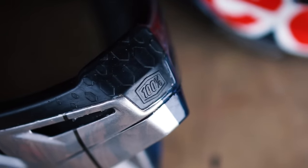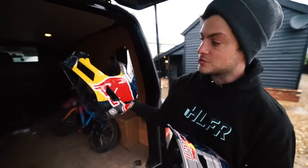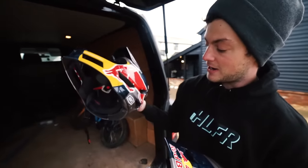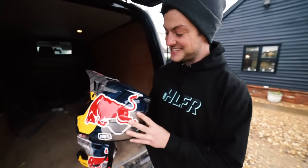So it's a proper downhill helmet, because they now do an enduro full face, which has got way more ventilation, way more holes in it, it's lighter. But the aircraft, man, that is such a sick helmet.